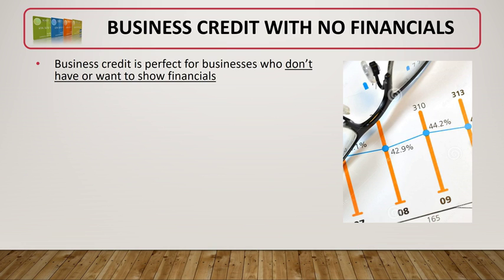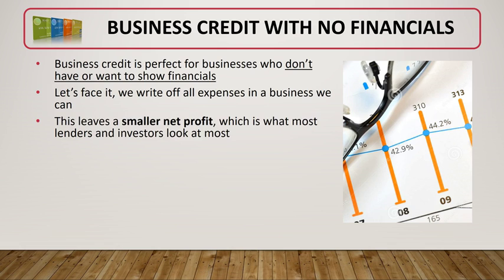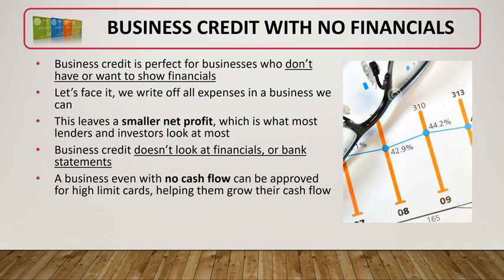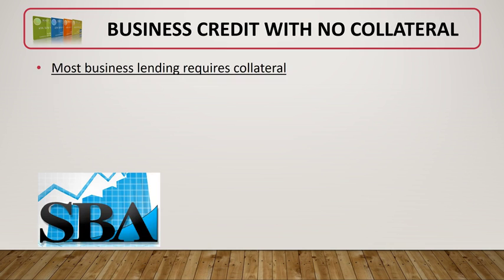Business credit is perfect for businesses who don't have or want to show financials. Let's face it, we write off all expenses in a business we can. This leaves a smaller net profit, which is what most lenders and investors look at most. Business credit doesn't look at financials or bank statements. A business, even with no cash flow, can be approved for high-limit cards, helping them grow their cash flow. And tax returns aren't looked at either, so even if the business shows a loss, they can still be approved.